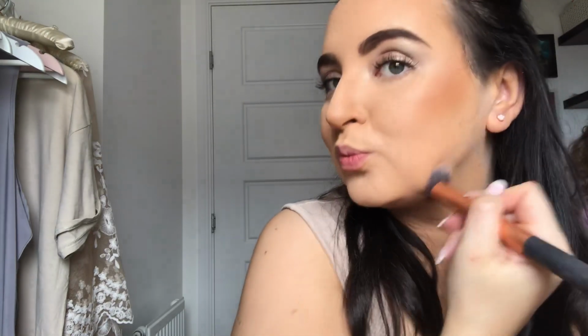I'm just doing a little bit of my nose there as well, around the lip. I'm doing my bronzer around my lips just to make them look a little bit bigger. Then I'm giving myself a jawline.